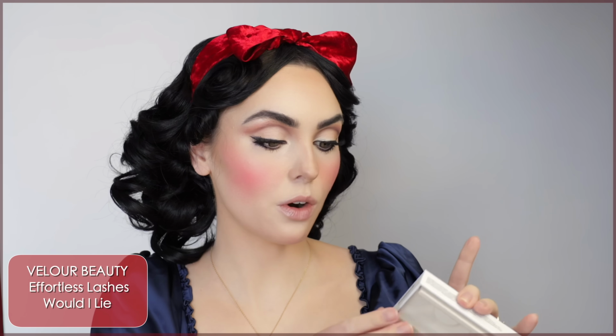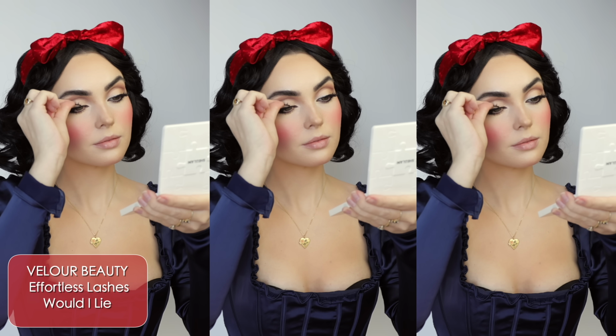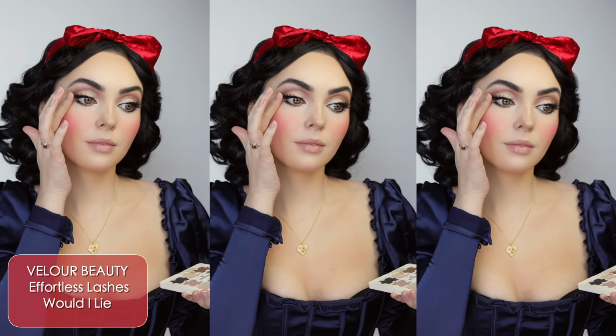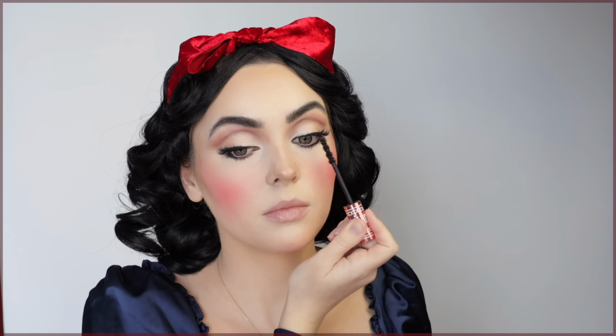The lashes I picked out are from Velour and they are the What I Lie set. I applied them starting in the middle of the eye and then they fan out. These ones have a tapered edge, so you could just go with an outer corner lash, kind of like the AI image, but I felt like the cartoon was more of a full lash. So these are what I went with. A little bit more mascara on the outer lashes to separate them.